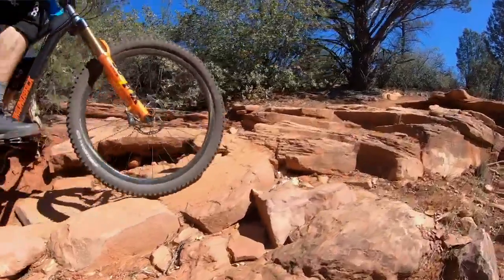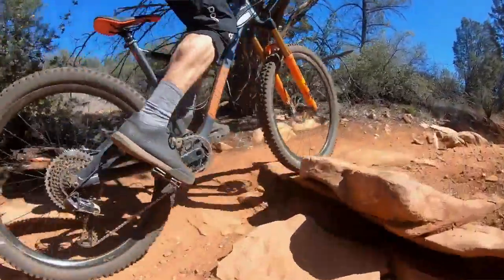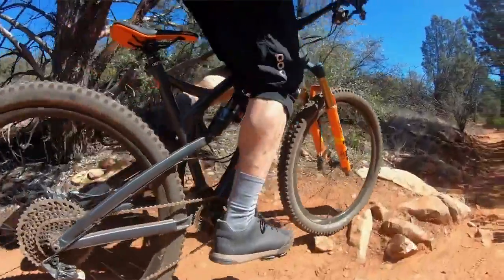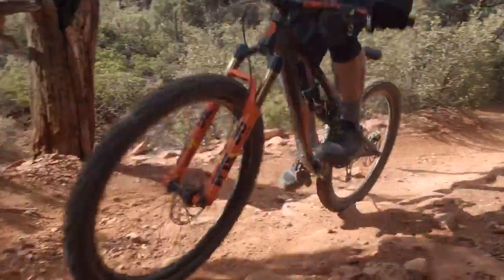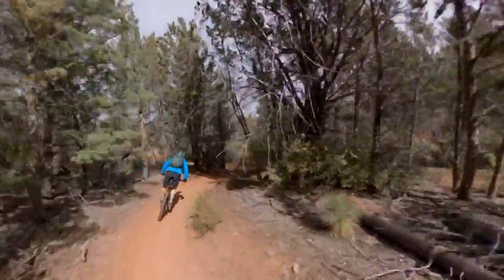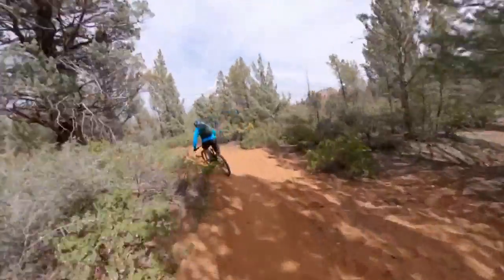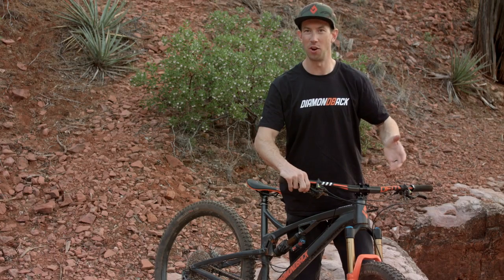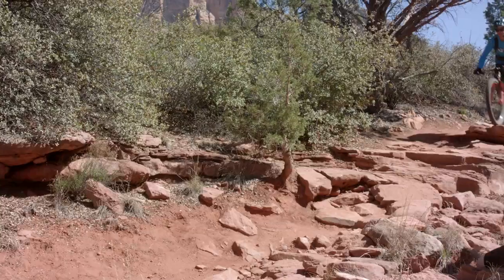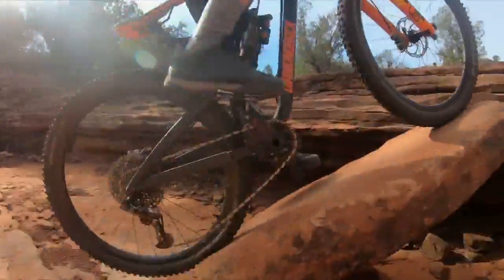The Level Link platform keeps it really efficient for the climbing, especially with all of the technical climbing here. It keeps the traction on the ground, so your wheel is really tracking all of the features on the terrain and keeping that traction there while we're pedaling up the hills. It's been a really fun bike to take from the drawing board to the trail, and this same bike I rode in Kurdistan in the middle of nowhere, and here I am riding it at Sedona, so it's a really versatile kind of do anything bike.